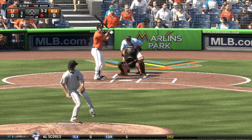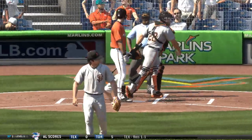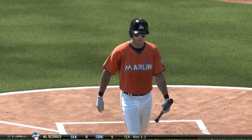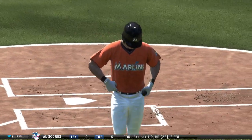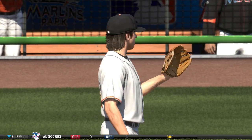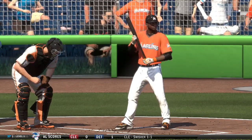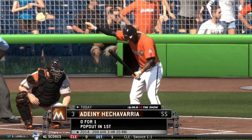3-2, here it is. And now a slider in there for a called third strike, and there are 2 gone now. Yeah, both these two starters are matching each other in the early innings, stride for stride. He's an out away now from a 1-2-3 bottom of the third. Adeiny Echeverria will dig in.